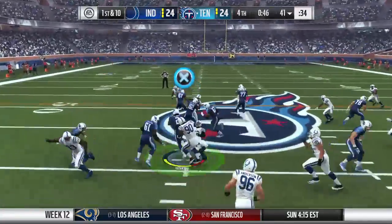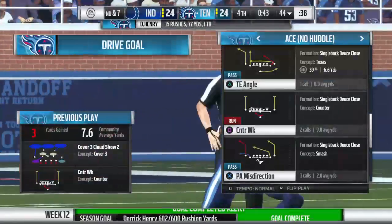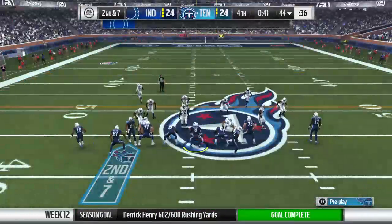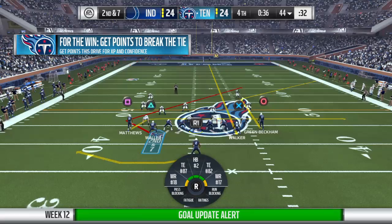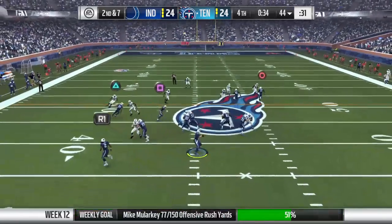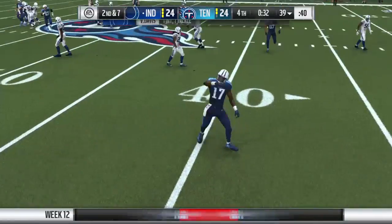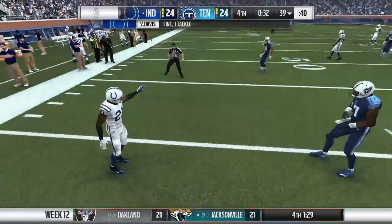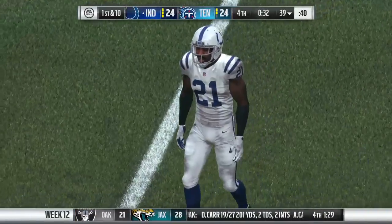They'll run it again with Henry. And he's going to take this one up only to about the 44-yard line. Give him 3 on first down. It'll set up a 2nd and 7. And they're going to hurry back to the line now. Mariota. And this is going to be intercepted. Really? Picked off by Vontae Davis. And his guys are going to take over at the 39-yard line.